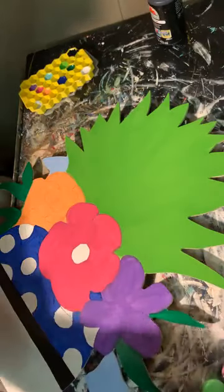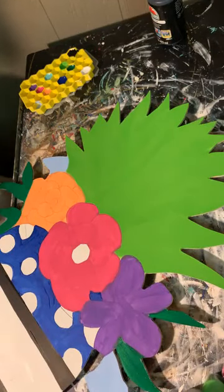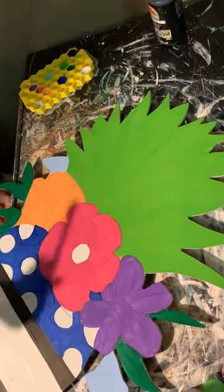Okay, now let's go with our flowers. I love these brushes because you can get lots of paint on your brush.